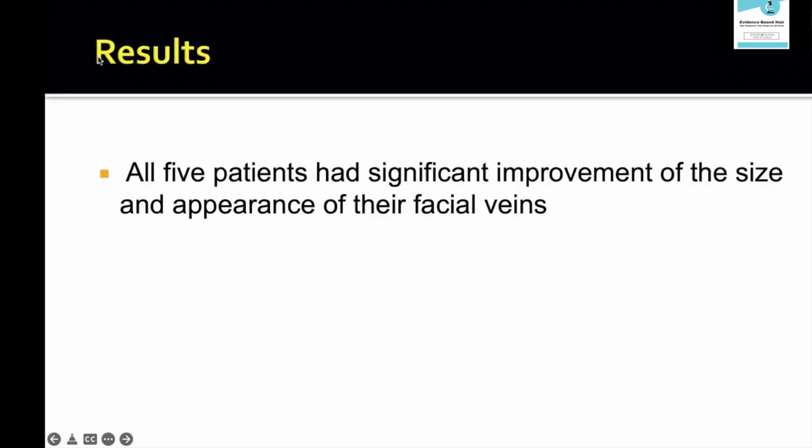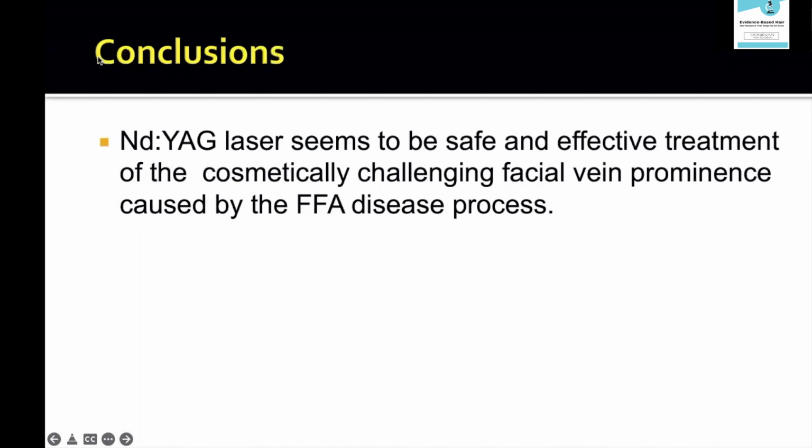And all 5 patients had a significant improvement in the size and the appearance of their facial veins. In many patients with small veins, they were no longer visible. And in some patients with larger veins, more than 3 millimeters, they decreased in size. And it was well tolerated, this procedure, minimal pain. And so a really interesting study, which gives us new options for facial veins.